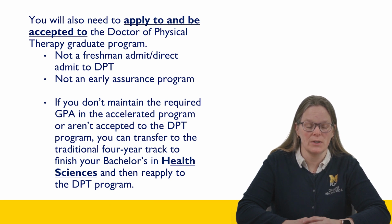This is different because there are some physical therapy accelerated pathway programs that allow a student to be entered as a freshman, or what they call an early assurance program. Our accelerated pathway program is not a freshman direct admit program, nor is it an early assurance program. What it is is something that cuts off time as well as tuition dollars for you to apply to and be accepted into the DPT program.